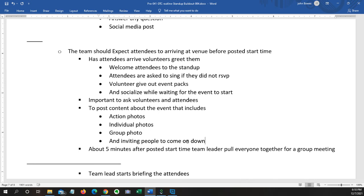It's important to ask volunteers and attendees to post content about the stand-up as they wait. Things like action photos, individual photos, group photos, and posting a come on down invitation are always great content to appear on the site. About 5 minutes after the posted start time, the team leader pulls everyone together for a summation and thank you meeting.